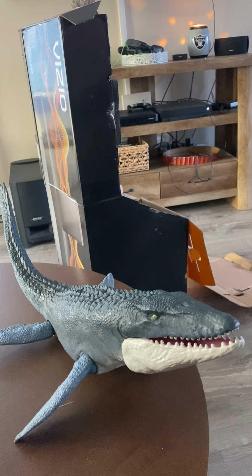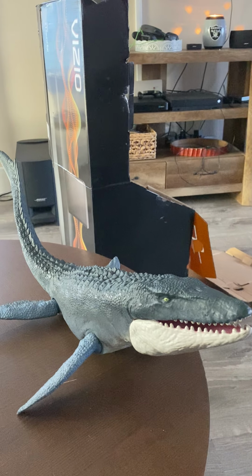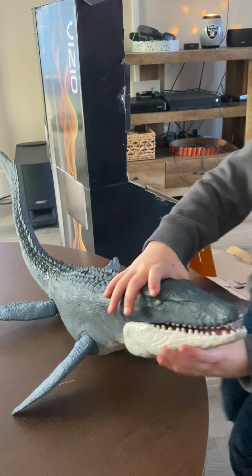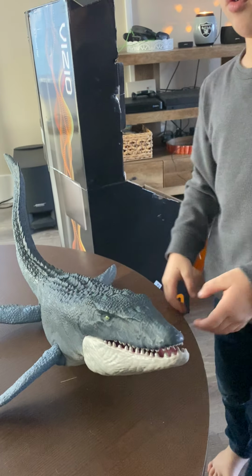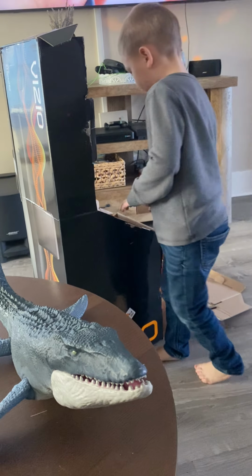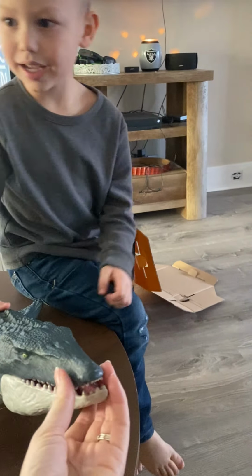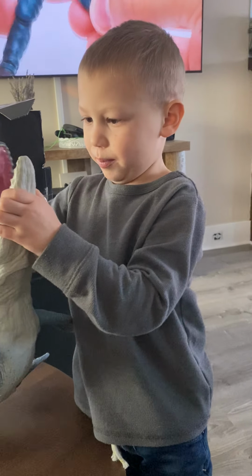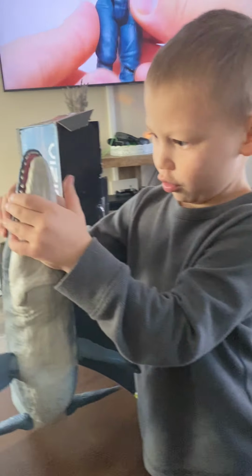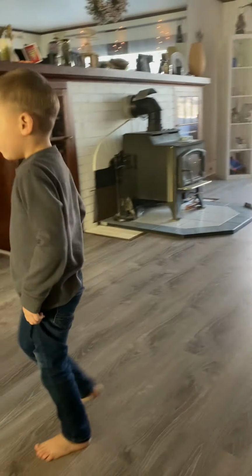The Mosasaurus. So is he a dinosaur? Nope, he's a sea creature and he's a carnivore. And he has this big jaw for grinding up food. So he's like a marine reptile. Yeah, he's a marine reptile. Very cool. Okay. He's huge. He is huge. Put him on your pile. Goodness.